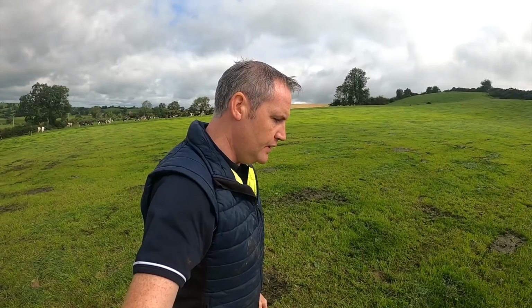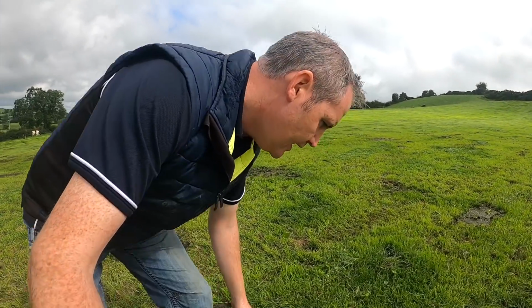It's nearly as good when you have a lot of cows in a small field over a long period of time. You get a lot of dung that builds up, and it's almost as good as slurry in the field. So you're doing the field good all the time. So the second thing about the topper is obviously the way it cuts the grass.